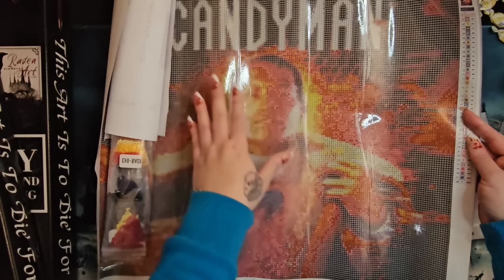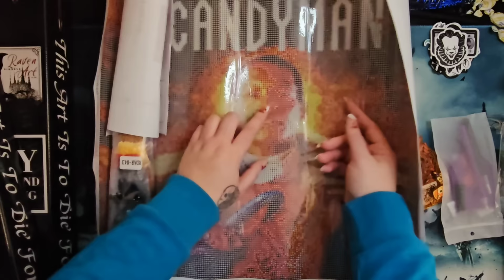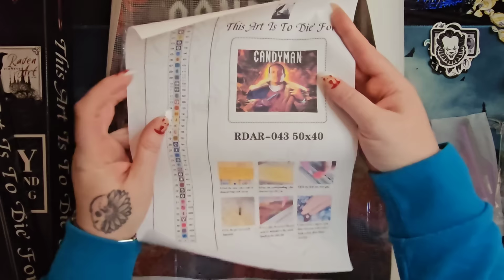So, I mean, this might look a little dicey to you. You might be like, oh, this is a red face on a black man? Oh, hell no. But it's just the base canvas. That's not what it's going to look like when you put the drills on, right? So I want to see what this looks like done.